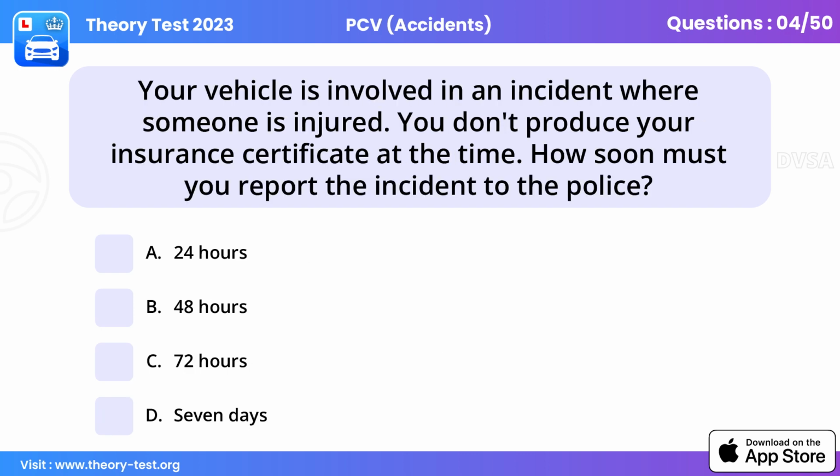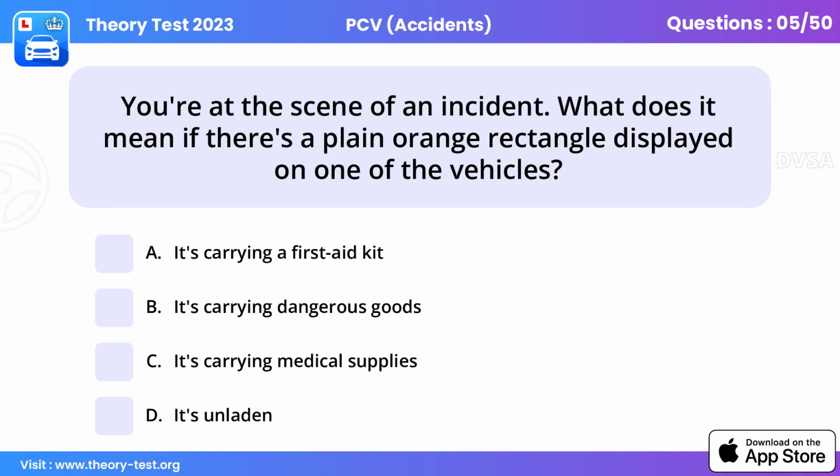Question 4. Your vehicle is involved in an incident where someone is injured. You don't produce your insurance certificate at the time. How soon must you report the incident to the police? 24 hours.